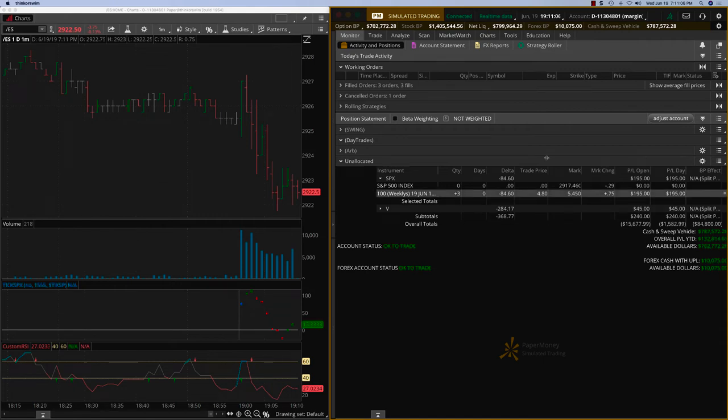Hi everybody, this is the SPX intraday trading. It's June 19th and we just took a trade on the SPX on the puts based on this kind of price action on the 1 minute chart, and we are in this trade. We are hanging in there.